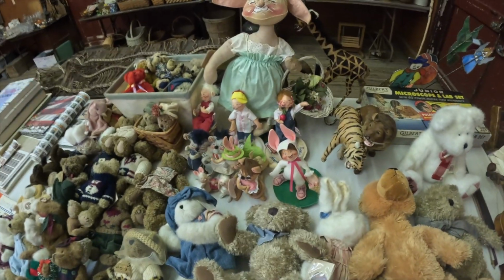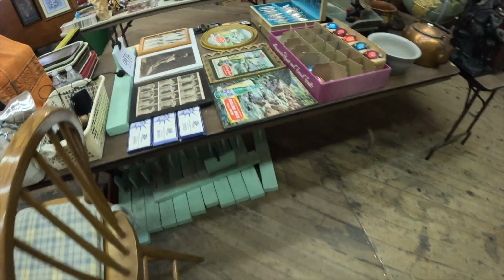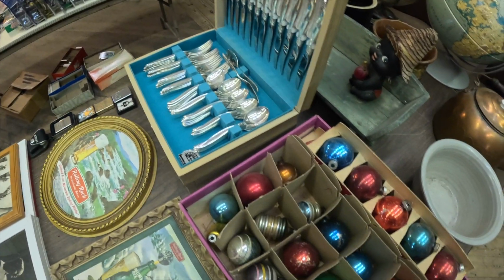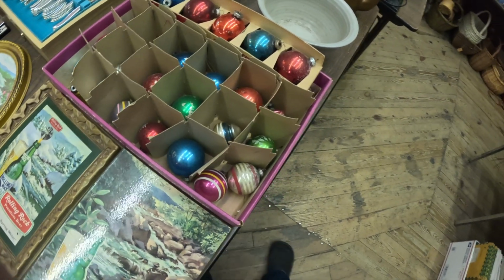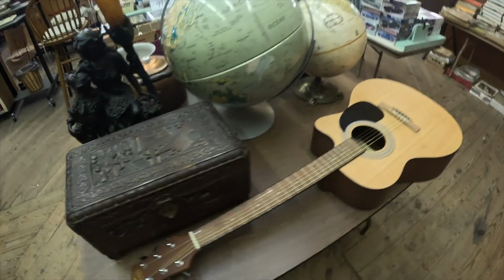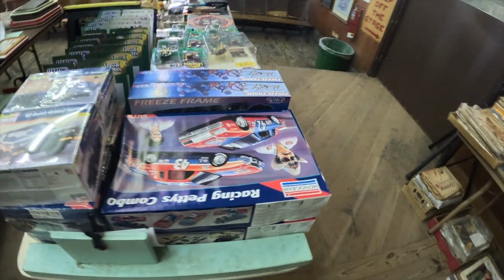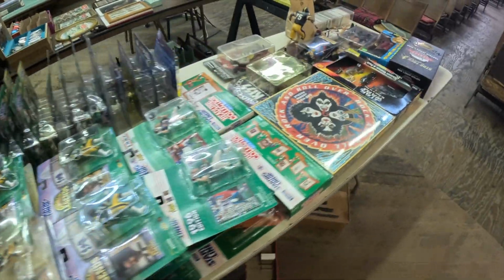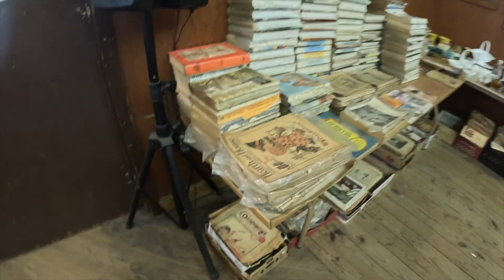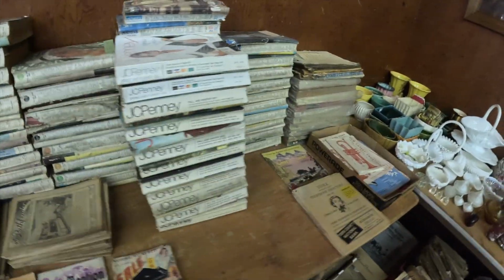So, that's some Annalise. What's over here? Over here's some risque photos. A nice set of silver plate flatware. Some ornaments. Nice globes and everything. And some sports related items here. Of course, you still have all this ephemera. So that should be interesting.